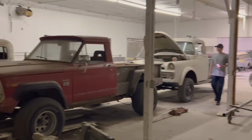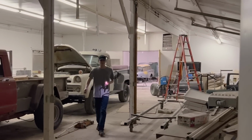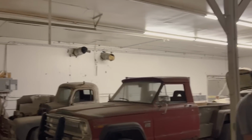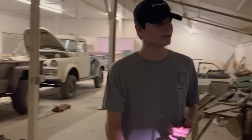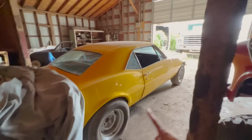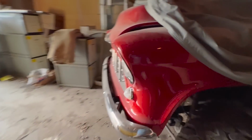International, Jeep, another International, and a Project Nomad. Not worth it. Time to put all the covers back on these cars. This would be the perfect place for Barn Find Hunter to come by and do an episode on all these cars.